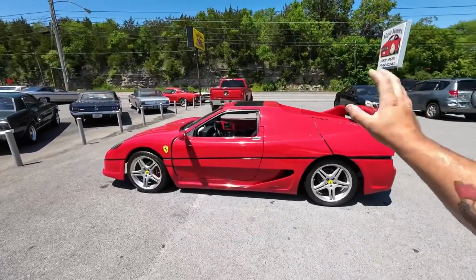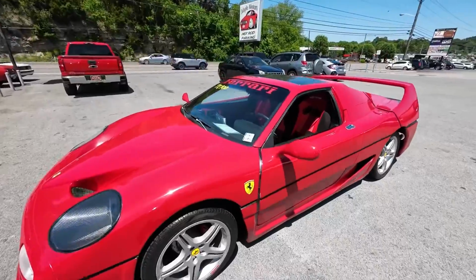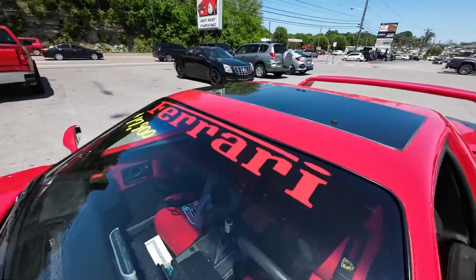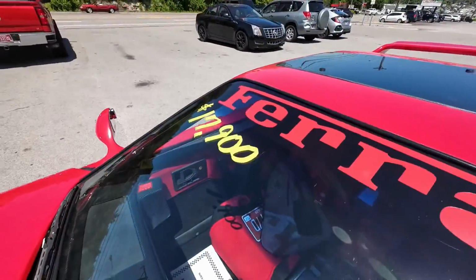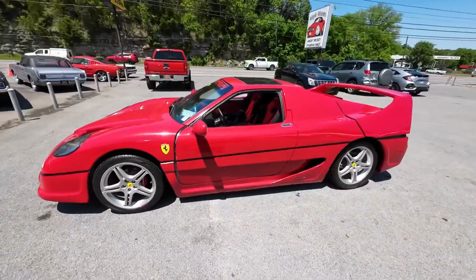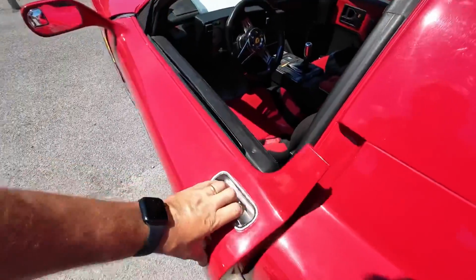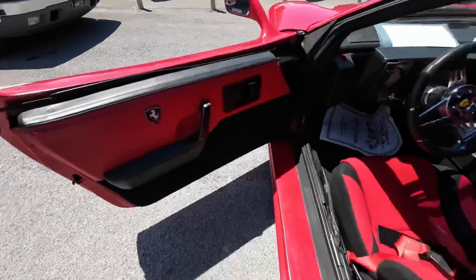And of course, this is more of a toy. It's not a real Ferrari. It's a Pontiac Fiero from 85. That's why it's $17,900. It's also got the manual transmission, custom seats. Okay, it's about that time. Let's go for a ride.